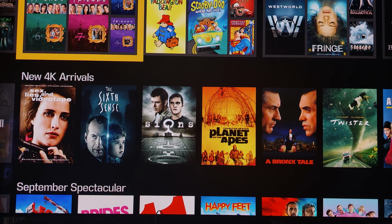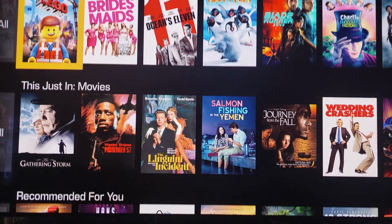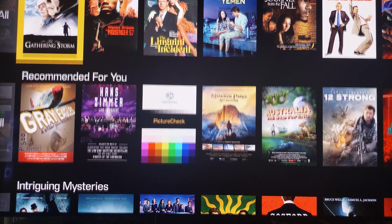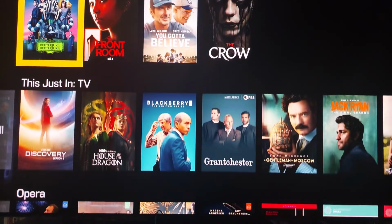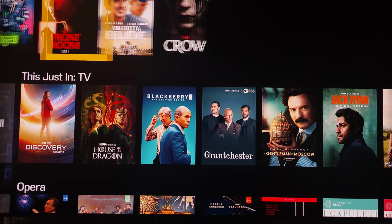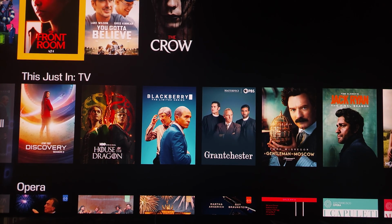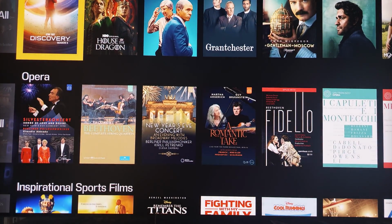Now, you do have the ability to rent. They have new 4K arrivals. September Spectacular, This Just In movies, recommended for you. So they're constantly adding things that are available for pre-order at the moment. So I'm still waiting for that Wolverine and Deadpool to arrive. And I imagine sometime in September, that would be available for pre-order. So it's all good. Then they got a Just In TV section.